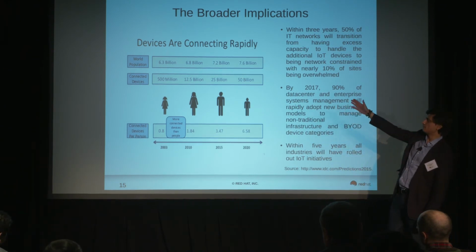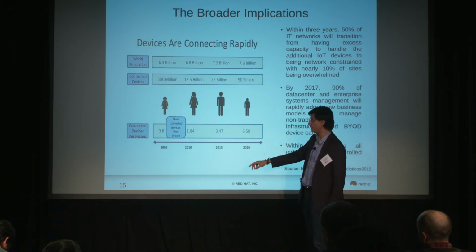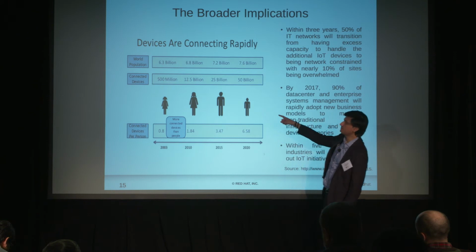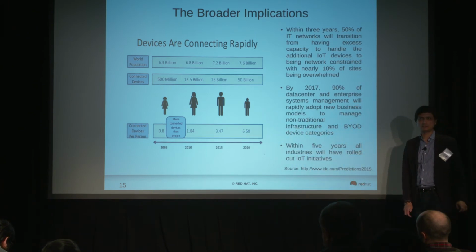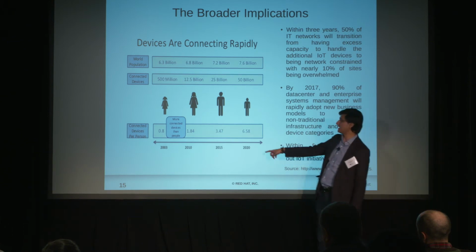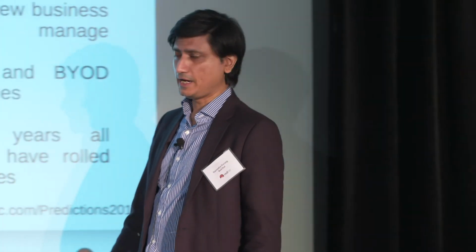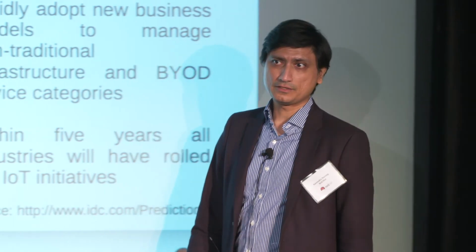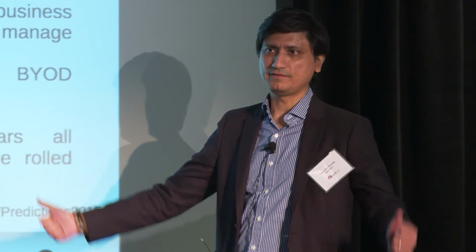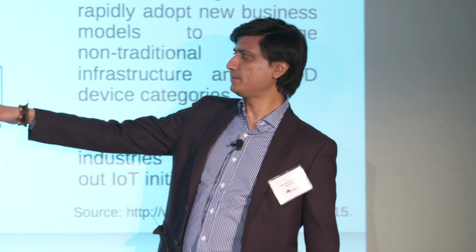Look at the number of devices. By the year 2020, which isn't too far away, there's going to be about 50 billion connected devices and only 7.6 billion people in the world. So that's an average of about 6.5 devices per person. And this is a lot larger because there's a lot of people in the underdeveloped world who still don't have connected devices or cell phones for that matter. So you can imagine that number's probably going to be closer to 8 or 9.